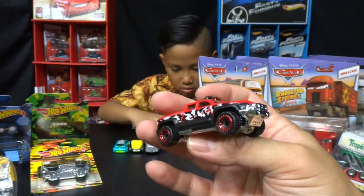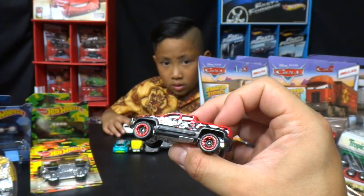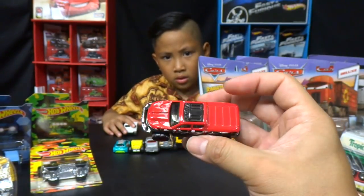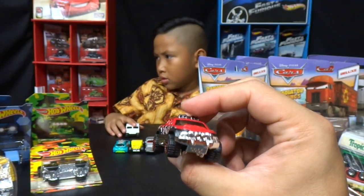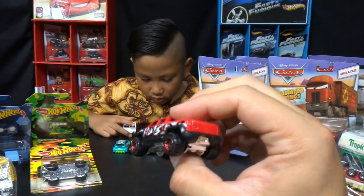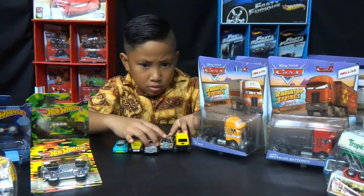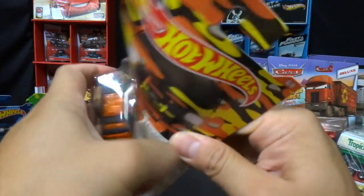So in the fantasy truck, I keep mixing this up with my collection of regular trucks, because it almost looks like a licensed truck, but it's not. It's a futuristic style kind of truck. And here we got the Chevy Blazer.